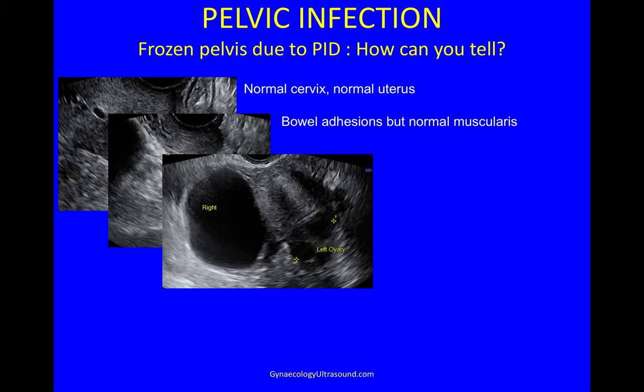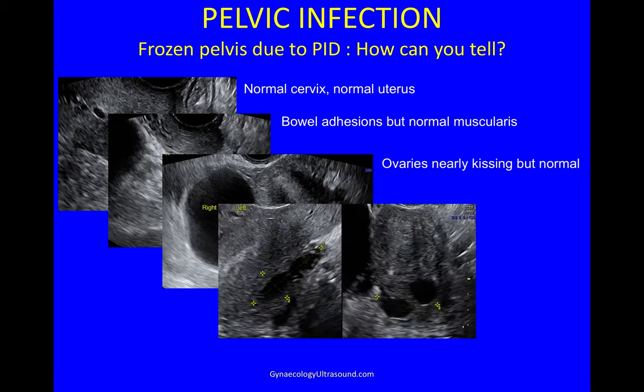And then in the transverse view, she's got a small ovarian cyst and another one. They're nearly kissing, they're adherent to the back of the uterus, but they are not endometriomas. Then looking toward the left adnexa in the longitudinal and the transverse plane, this was a small hydrosalpinx.